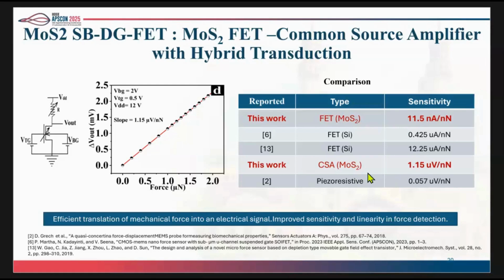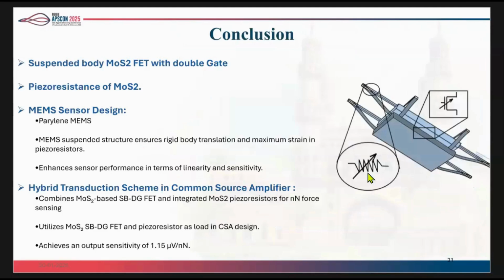In our group, with silicon, with a U-channel SGFET, that device is very good, but the complexity is there. So with this, I would conclude my talk. We were able to develop this, and the fabrication is still going on.